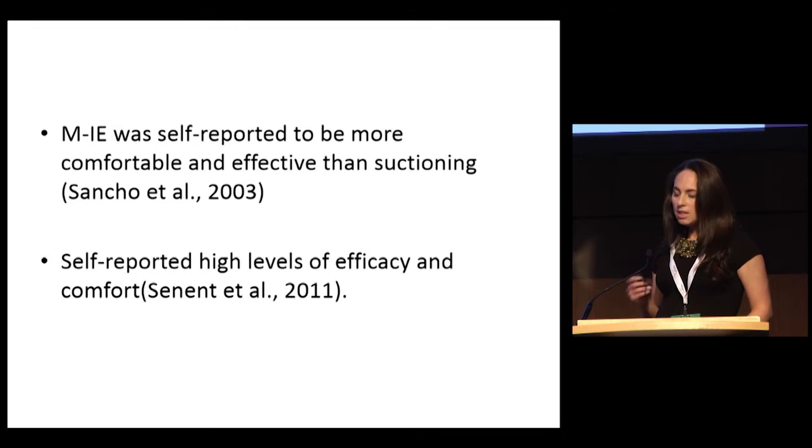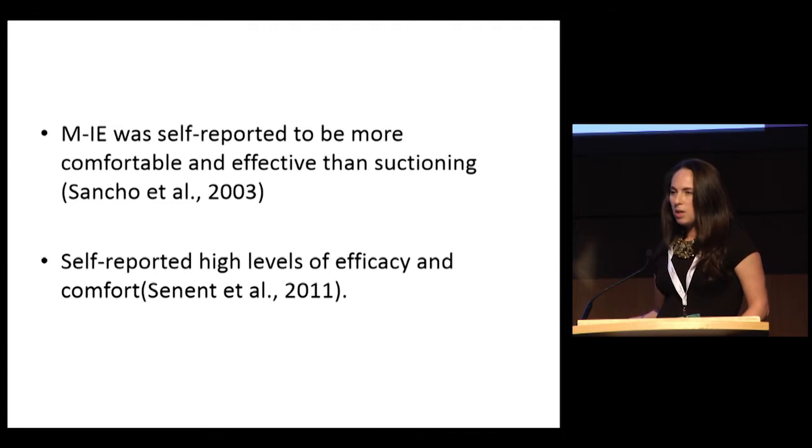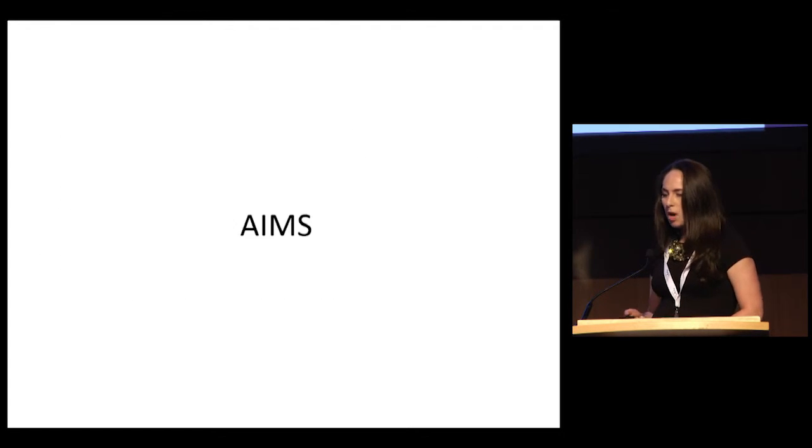So there was limited published evidence. I wanted to look a little bit deeper into the patient's experience and the usability of cough assist and breath stacking. So that's where my aims for my project started.